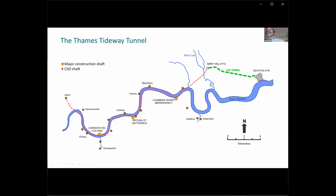Now, because the tunnel is on a west-east gradient, all the sewage that flows into it continues flowing under gravity towards Abbey Mills and then continues flowing towards the Beckton sewage treatment works, where it's pumped from a depth of about 85 metres below ground level. So it's pumped out to the surface and treated in the upgraded sewage treatment works there. There are 17 of these CSO shafts in total.